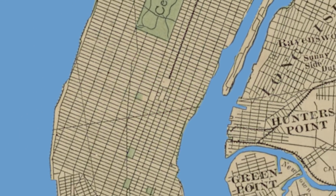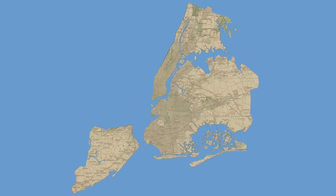I'll explain. You see, finding the center of a fixed geometric shape is pretty easy. There are formulas and measurements, and you can figure it out exactly. But as those shapes get bigger and more irregular and approach the size of land masses, it becomes a bit more difficult. Questions begin to arise.